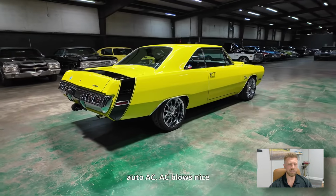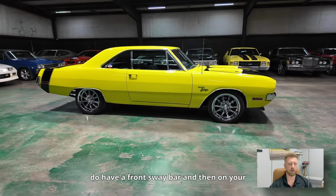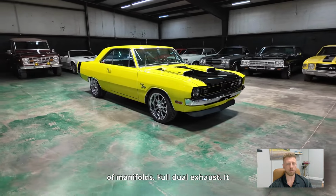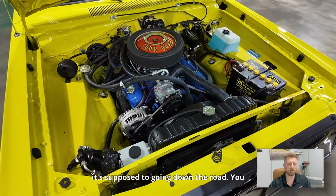Classic Auto AC. AC blows nice and cold. It is an underdash vent. You do have a front sway bar, and then on your exhaust system, you have a stock style set of manifolds. Full dual exhaust. It does have an H-pipe in there, aftermarket mufflers and full tailpipes. Sounds really good. Sounds exactly how it's supposed to going down the road. You are backed in the rear end with the 8 3/4 rear end.